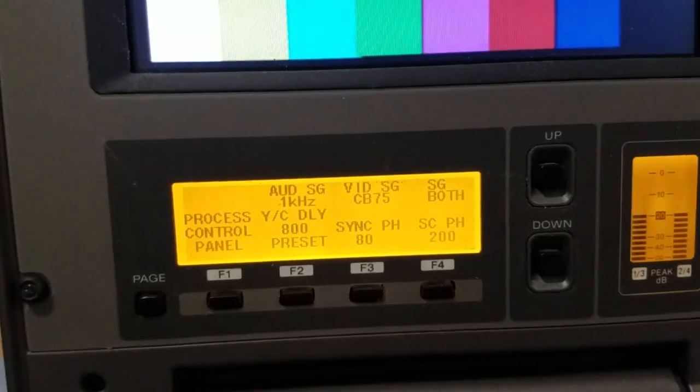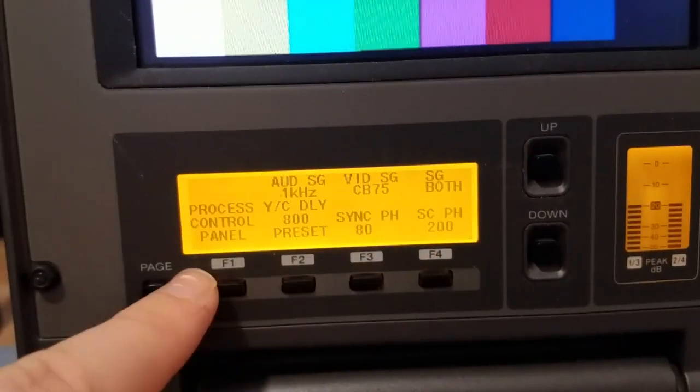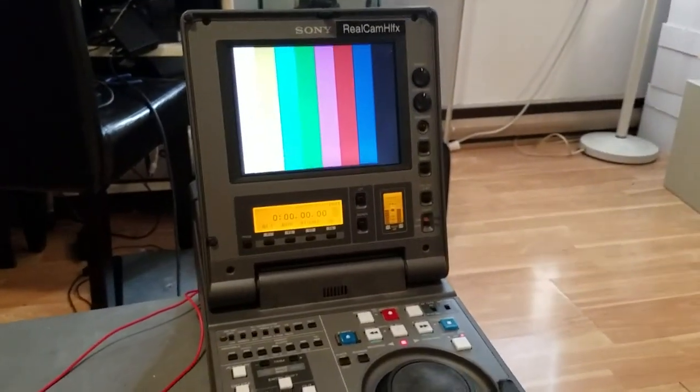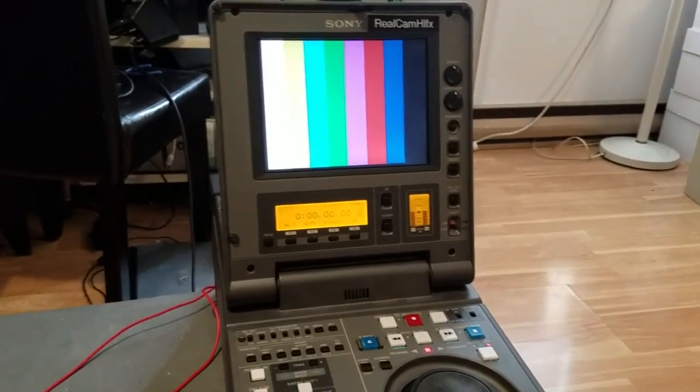And then you get all this stuff here. I showed you all the different test patterns that you can put on this. I think that's pretty much all that I can demonstrate with what I've learned of this thing so far.